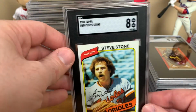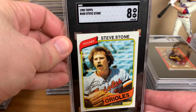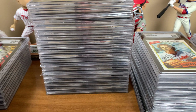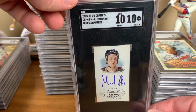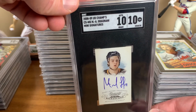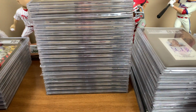Got a 1980 Topps Steve Stone in an 8. (2008-9) Upper Deck Champs Grjani mini signatures at dual 10 on that one. 10 on the card, 10 on the auto. And last one, this is for MikeO.